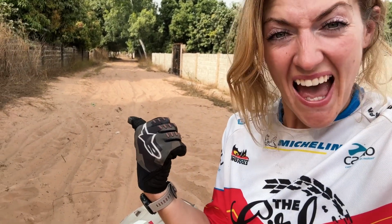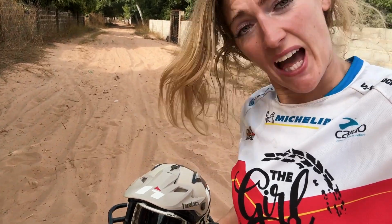On the way home, and I found a really good example of deep sand. That is the sort of thing that a lot of riders would have a little bit of a heart attack at. That's a road right there. That's deep sand right there.